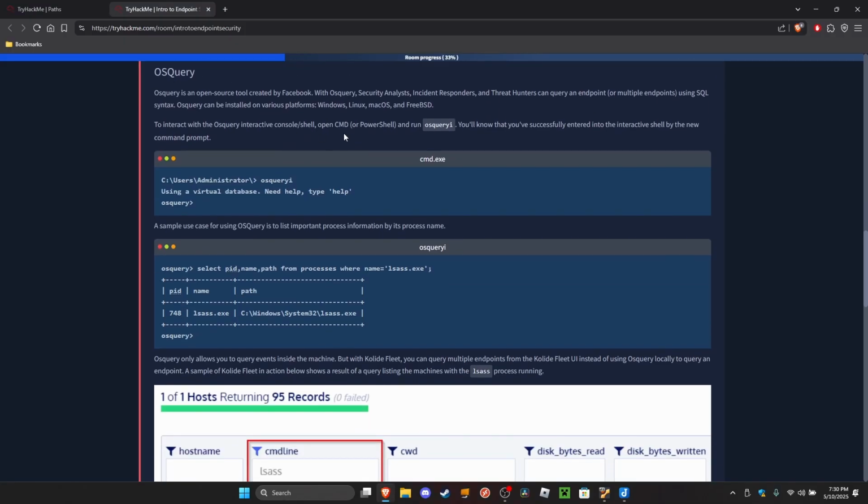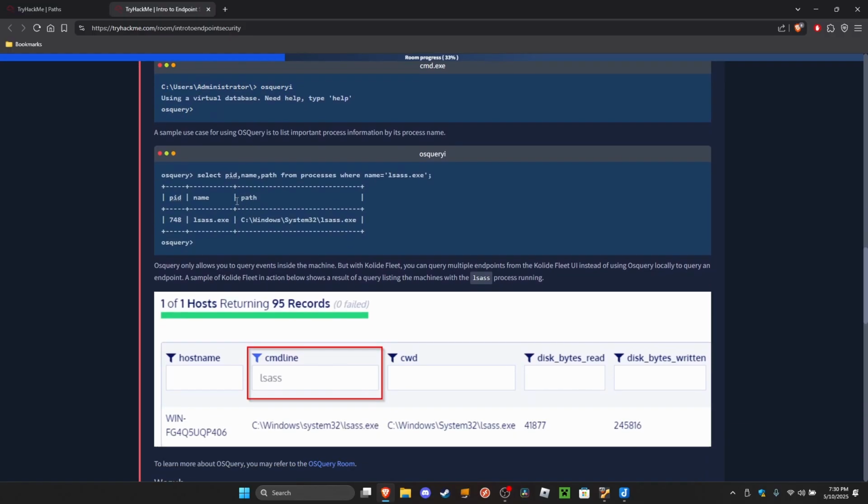Then you can interact with it by opening up some type of shell or console, or here they're even specifying the command prompt or PowerShell, and then just running osqueryi. And then you're into that interactive shell. Here you can see that they were on Windows, they ran it, and now they're in that interactive shell. Yours looks very similar to PowerShell. If you're familiar with PowerShell, it looks kind of like Select-Object, the PID, the name, the path, and Where-Object. So you're selecting the PID, the process ID, the name, and the file path from the processes where the name is equal to lsass. Here they got the lsass PID and the path. Maybe they want to see if something weird is going on. Maybe they have two lsass, which is not normal. So now you want to go investigate that.